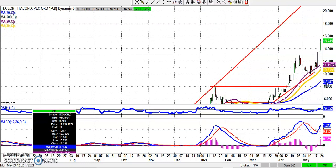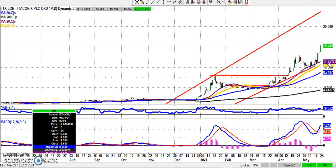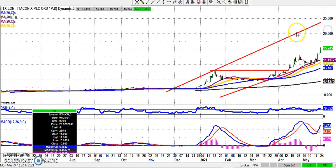But that's a pretty good and strong signal there, a continuation signal, and the shares have lived up to that. Top of the channel here from November is as high as 25 pence, and that could be seen as soon as the end of next month. You normally see 15 to 25 as a progression for a stock, and then from 25 to 40. It just seems to be one of those magic rules that you tend to get. But in this situation, above 15, looking for 25 initially on Itaconix.